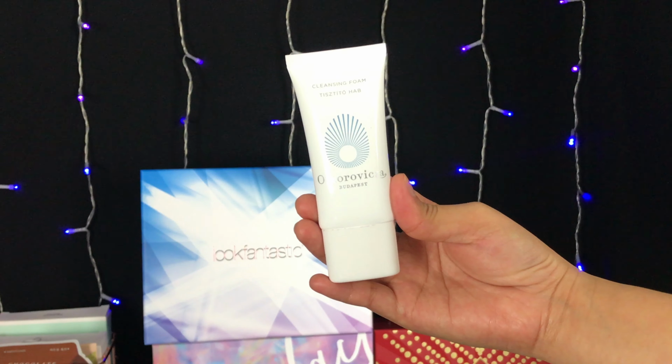I have here cleansing foam from Amoro Vixa. The previous Lookfantastic box, I've also had a product from Amoro Vixa and I really liked it. It was a mud mask, and this one is a cleansing foam. I really like this packaging. Though I would like this for foundation probably because it's like a squeezy tube. But for cleanser, it's too thin. I like the shape, but it's too thin to stand. Let me just smell it. Ugh. That really has a herbal smell. This is 30 ml too. I'm not sure if it's a sample, but if it's a sample size, then it's more than enough to try out.